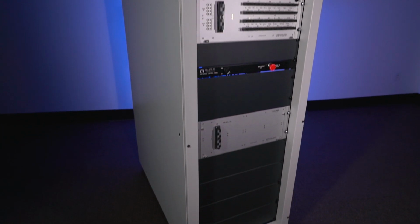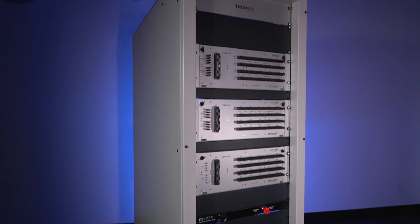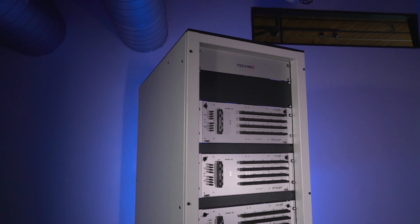NI's modular architecture breaks that dependency. Your test system is now drastically simplified and can be synthesized automatically from product requirements, saving you time, money, and helping you move forward faster. Test coverage requirements are only going up. Get ahead of the game in testing the world's most advanced aerospace products with the world's most advanced aerospace test systems.